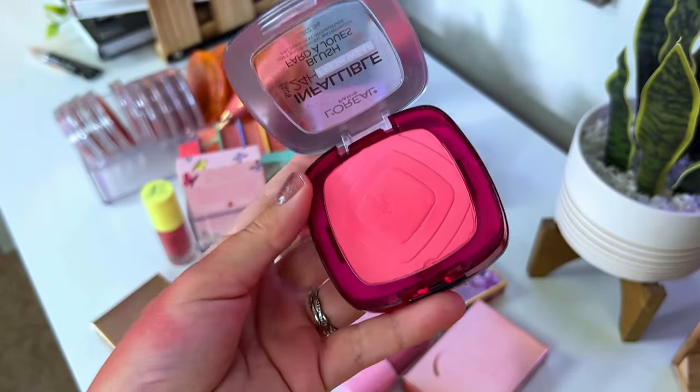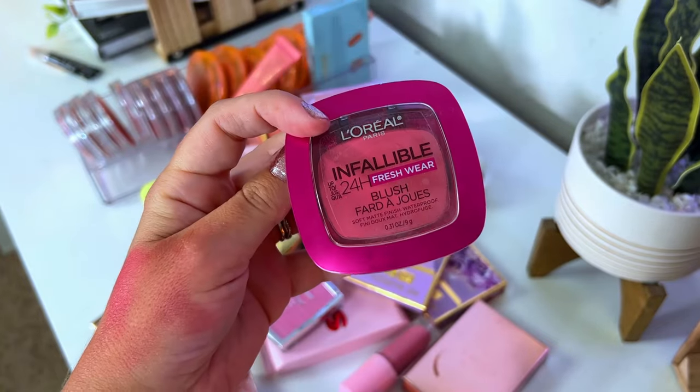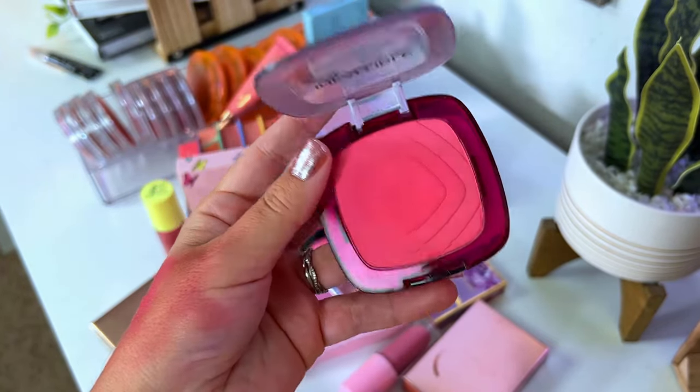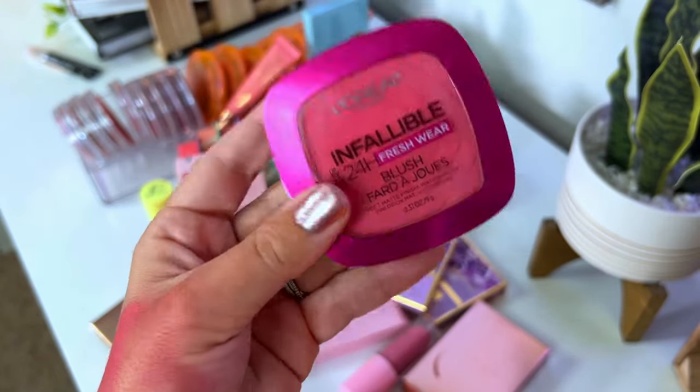I really wanted to love this blush because obviously it's L'Oreal, it went viral, but honestly I just couldn't get into this color, couldn't get into the formula. Maybe it's too pigmented for my taste, maybe I used it wrong, but we're gonna declutter this one.